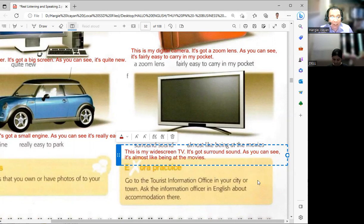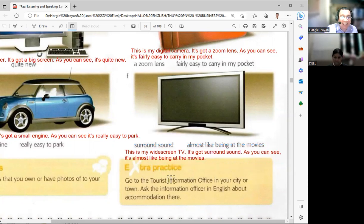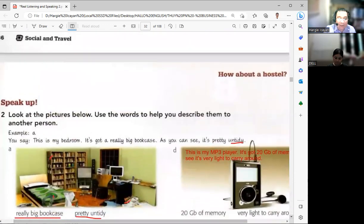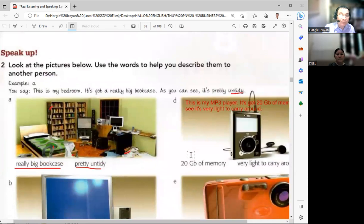Okay, good. Now let's practice saying these, starting from letter A. This is my bedroom.